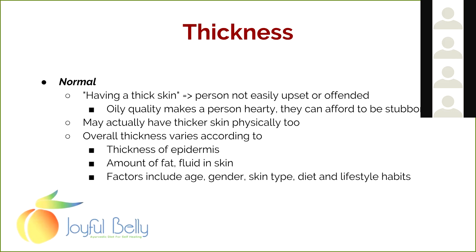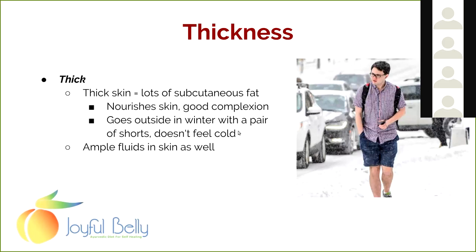It's the oily quality. So the overall thickness of the skin varies according to the thickness of the epidermis layer, or the amount of fat in the lower layers of the skin, or even the amount of fluids in the skin, right? A puffy skin is a thicker skin, and that could be due to water buildup. And there are various factors that affect the thickness of the skin: age, gender, skin type, and your diet and lifestyle habits. So thick skin is lots of subcutaneous fat, and that will nourish the skin and give a good complexion. We always say that kapha has a good complexion because they have plenty of subcutaneous fat in the skin.